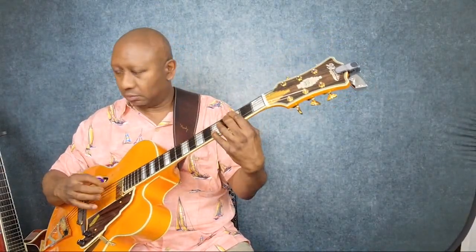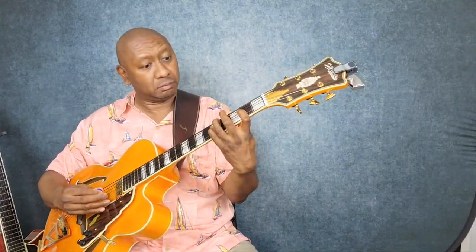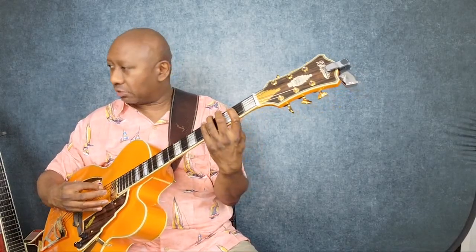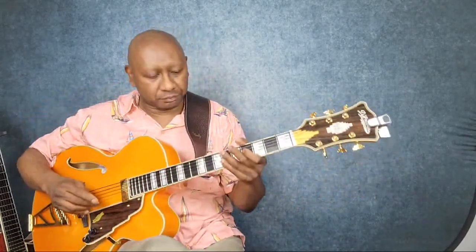So now look, if I'm playing 1-6-2-5, I can do arpeggios like this. 7th arpeggios on the C major 7, then A minor 7, and then D minor 7 like this, and G7. Now, what I want to do particularly is this.